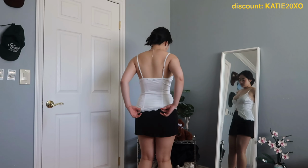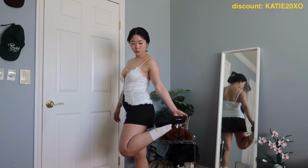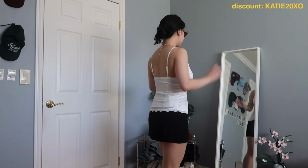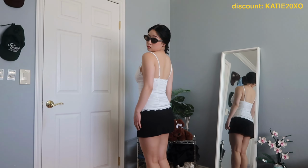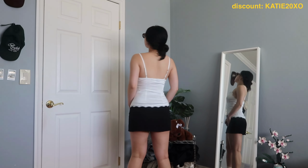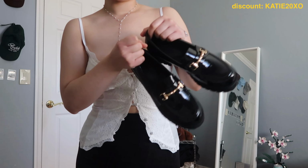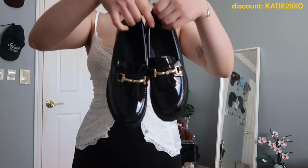For look number three, I just switched out the jorts with this black skirt. I think this is by far my favorite black skirt I've ever owned. It cuts off perfectly and it doesn't show too much booty. I threw on some shades and also threw on some loafers as well. This can be such a casual but also fancy going out outfit for the spring. I normally don't wear these type of outfits, but because it's the spring, I want to spice up my wardrobe, so this definitely is a look. And these are the loafers from Princess Polly. Definitely so comfy and gives me definitely some height.